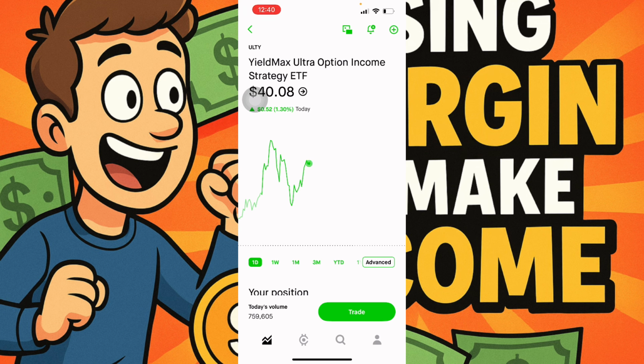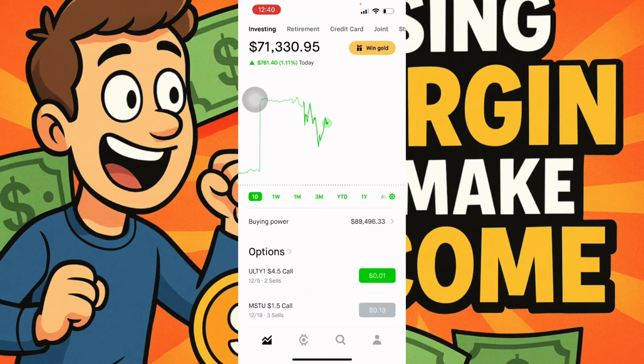but it's one of those things where if I would have put that in any one of the cornerstone funds, PDI, or used it to sell options, the account value would probably not just be $71,000, it would probably be over $80,000. And that's the reality of the situation.